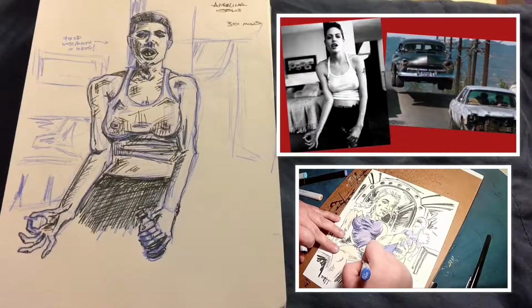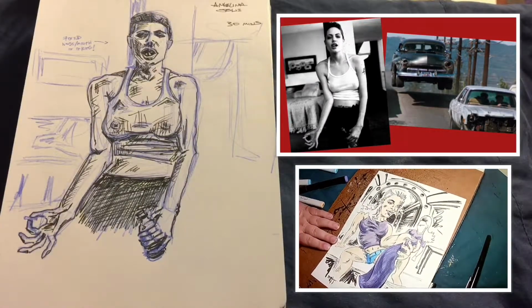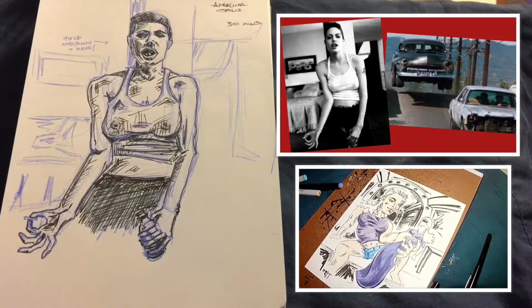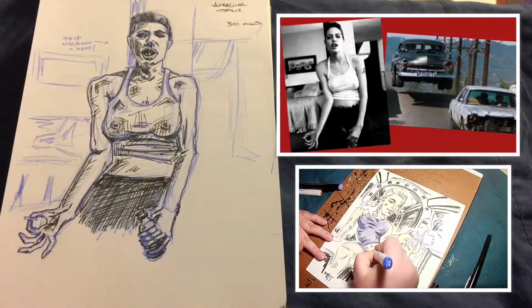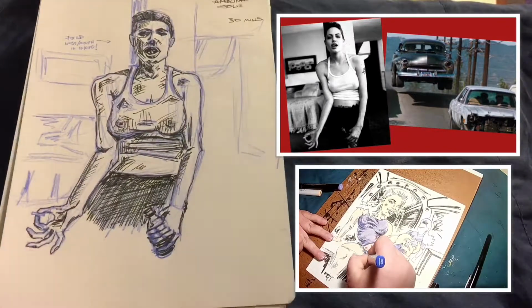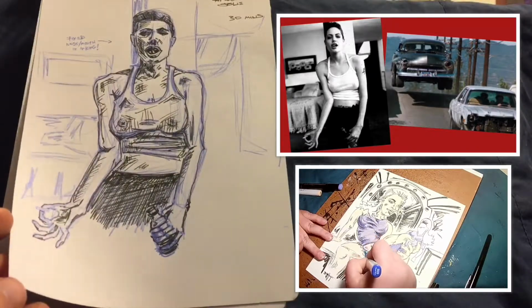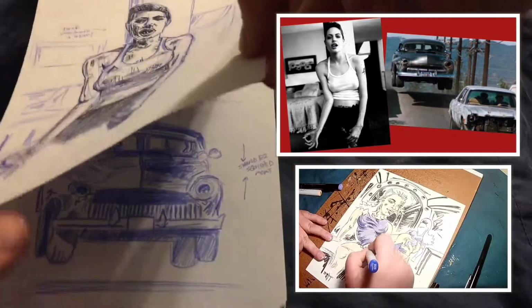Angelina Jolie. I can't quite recall what movie this is from. I want to say it was from around the Girl, Interrupted time area. Again, working with backgrounds a little bit more. I really like how that turned out. I like the ruffles in her shirt, the wrinkles in her shirt. But yeah, that turned out awesome.